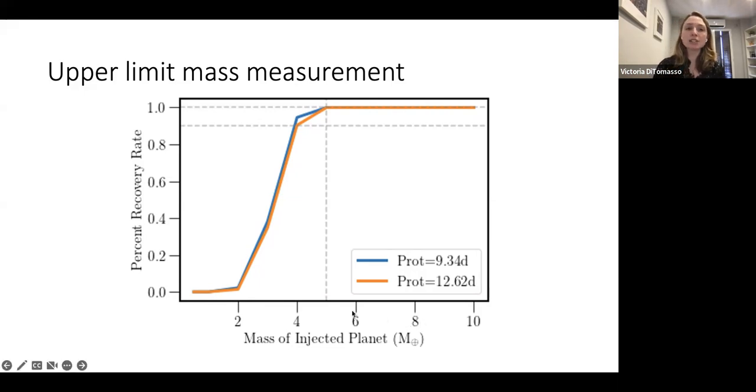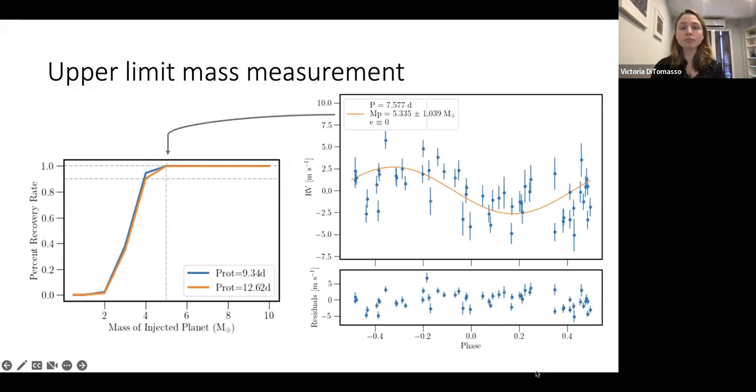So in doing this exercise and trying to recover these injected planet signals when varying the radial velocity data within its error bars, what I found was that when I inject a 5 Earth mass planet, I am able to recover that planet 100% of the time. And here's an example of what that phase folded RV curve looks like. This is a test that I ran 500 times. Here's just one example where we have an over 3 sigma detection of this 5 Earth mass planet that I had injected.